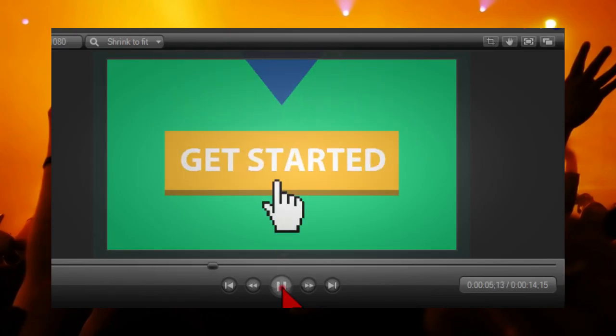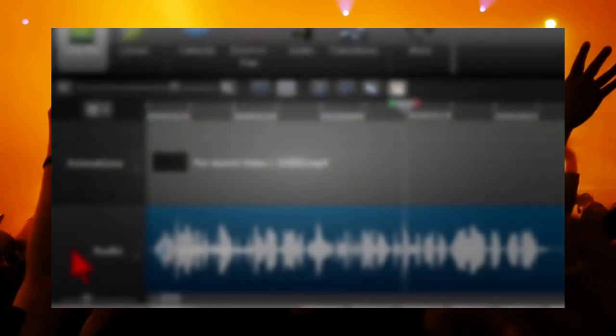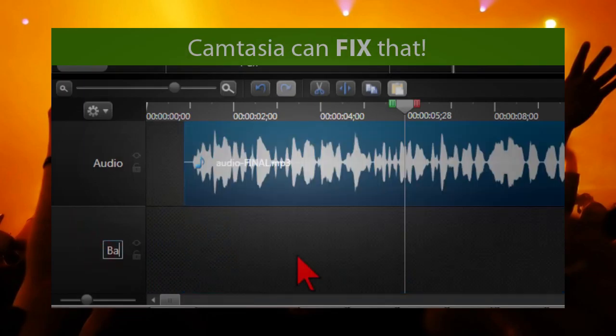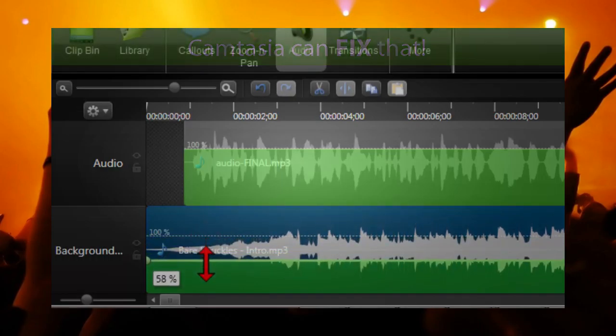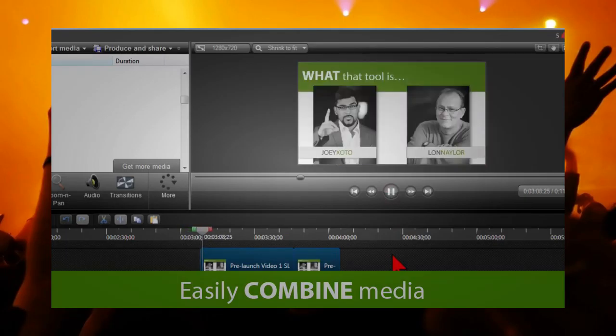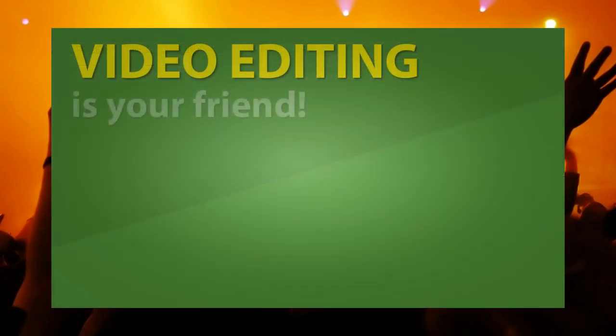If you've ever been unhappy with the results you've gotten from a video tool, it's probably because you didn't have an easy way to fix the things that always happen when you record video of any kind. Your text or animations and narration are out of sync. You'd like to add a background music track like the pros use, but you can't. Or the volume is too high. Or you'd like to easily combine camera video of yourself, which is awesome, with a PowerPoint video template you have, but without a video editor, it's not easy to marry those two things together. And if you can't quickly and easily do those things, they're probably not going to get done, right? Look, video editing is your friend. It's your opportunity to shine.